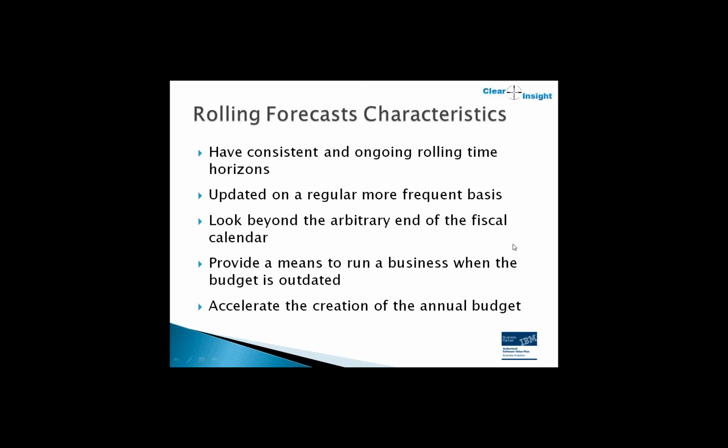So what are some characteristics of rolling forecasts? First of all, rolling forecasts have ongoing rolling time horizons. So your horizon that I'm looking forward to, I've got my budget in place, I'm doing forecasts. The important thing is that I'm looking at the near-term future in my forecast to say, what do I believe based upon the information I have? How are my costs or my revenues going to look in the near-term future? And to make adjustments for that so that ultimately I can hit my budget in the end. It may be 3 months out on what I'm going to call.